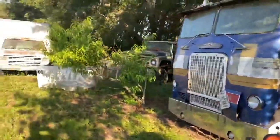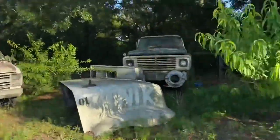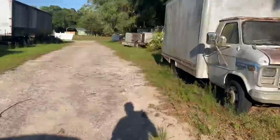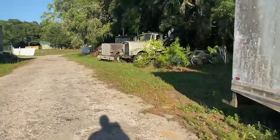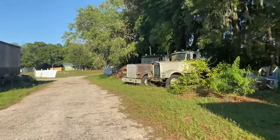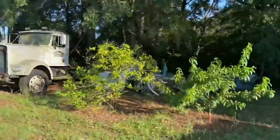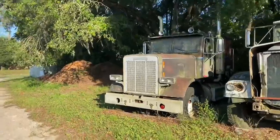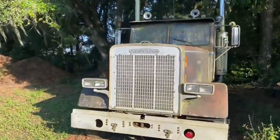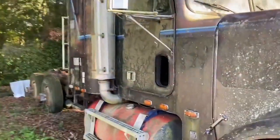He said this Kenworth up here is one we need to buy from him. So it's got a Cummins in it. Let's go look at it. Oh, the Freightliner, I mean. We do have Freightliners. It does look pretty solid. Like it just needs a really good cleaning. Ooh, see a window open. That's not good.